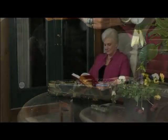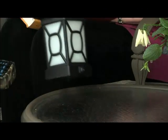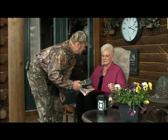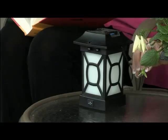Gail, where's my Thermacell? No. Wait just a second. No, you can't have it. Listen to me now. The Thermacell lantern will work just as well as this one. It'll keep the bugs away, and I'm going to the turkey blind. Maybe you'll get one this time.